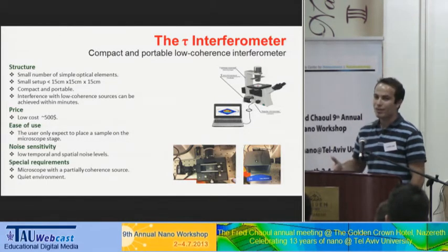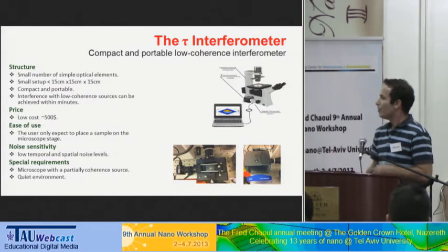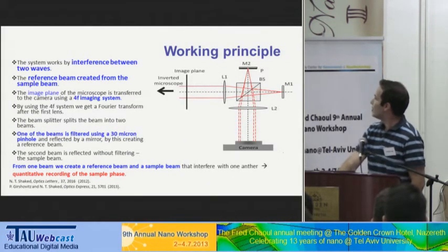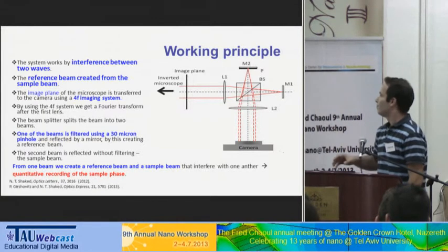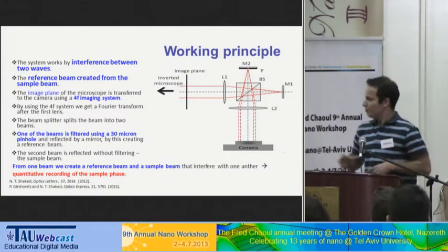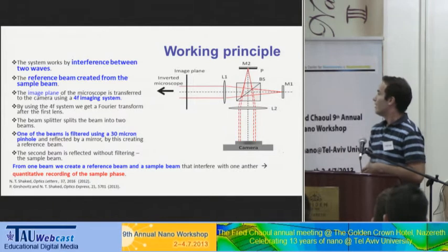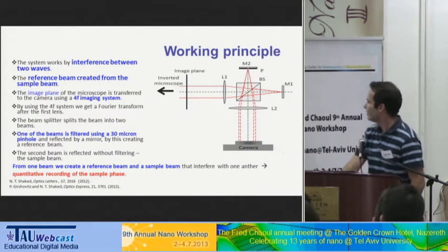The most important thing about it is that they managed to lower the noise and get a better sensitivity. And they did so by introducing the beam splitter after the light passed through the sample. This ensures a smaller distance difference between the sample and the reference arms. You can learn more about it in poster number 13, I think.